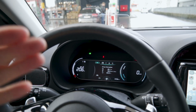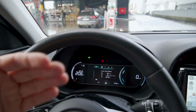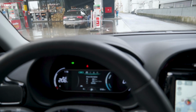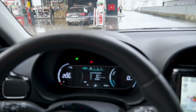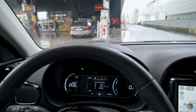So often I don't find myself using them because I can get much more information, much more clear, and much better laid out in the digital gauge cluster. Often the information up here is just redundant and it's not as easy to use. So in this car, like many cars, that is also the case. So I just actually turn it off. I haven't been using the head-up display.